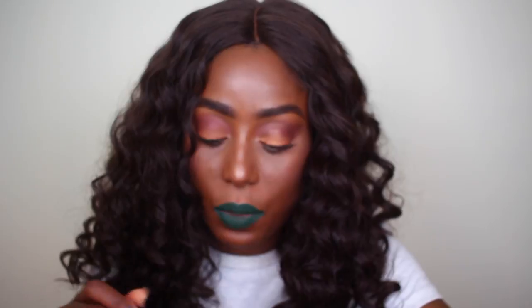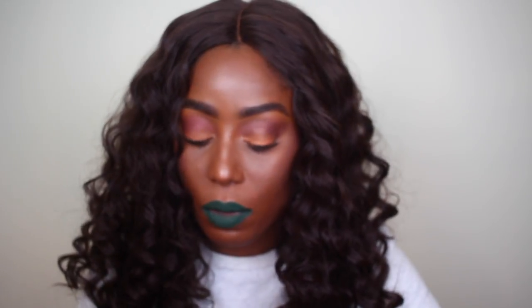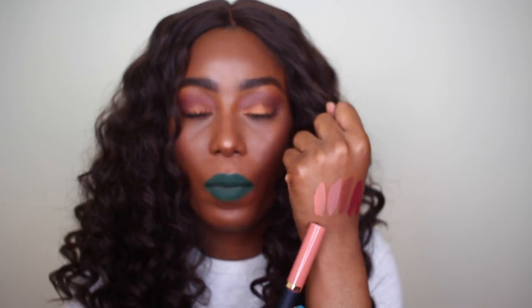The 2 that I don't like, this one is Bestie. Get it? You get it? And this has like a pink undertone. They are very light.